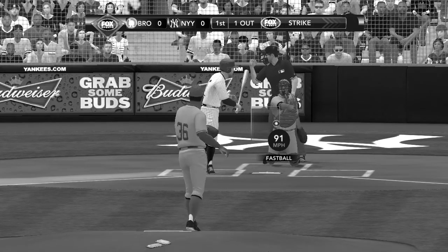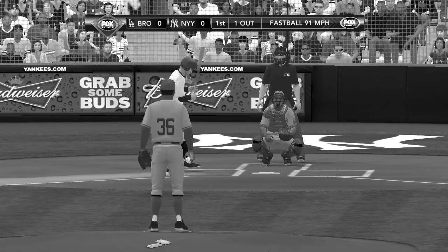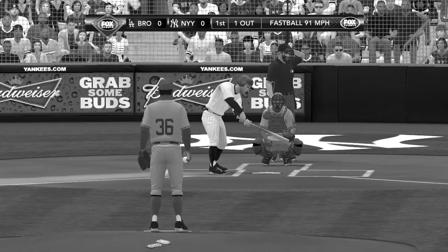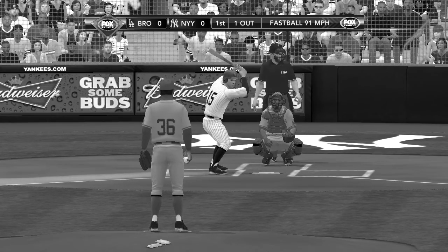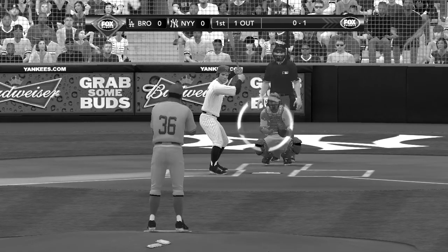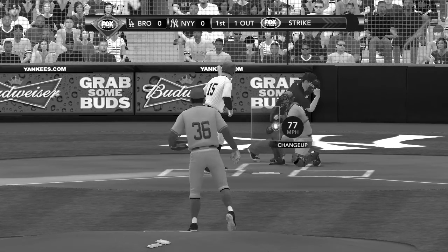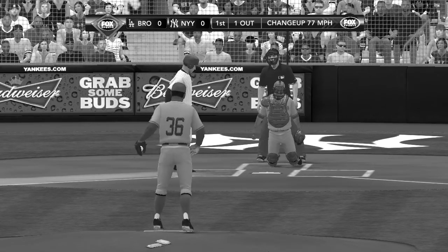He swings on that 0-0 delivery, misses the fastball. Strike 1. Well, if you're going to get a good fastball, you better pull the trigger a little sooner. You can't be late on that heater. And Jason Hamill delivers a strike. The count now will go to 0-2.